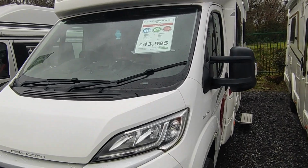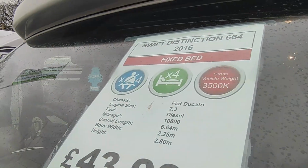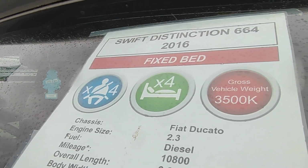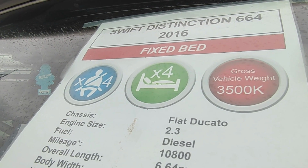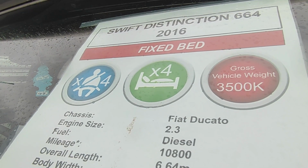It's a Swift Distinction 664. Now the Swift Escape 664 that it's based on, and all of its different dealer special derivatives, is one of Britain's most popular fixed bed motorhomes. These are really, really good news. I've had 4 or 5 trips away in these myself, and they're just brilliant. They're simple, they're not too big, and they do everything you want without overcomplicating it.